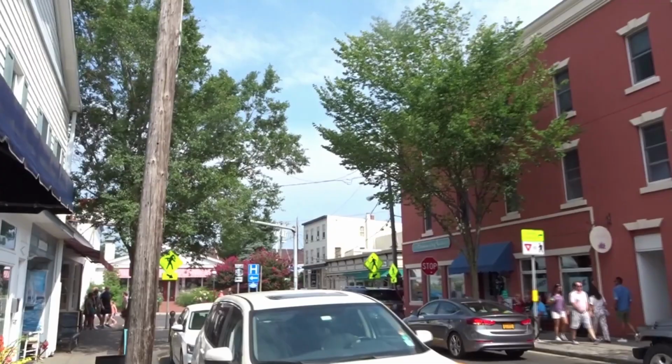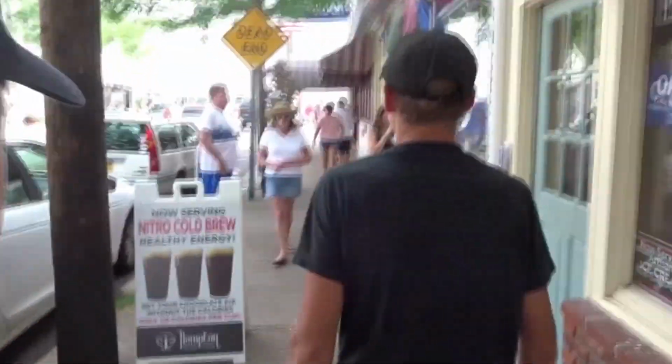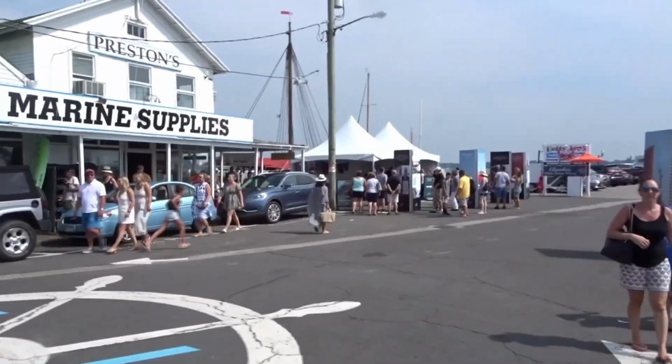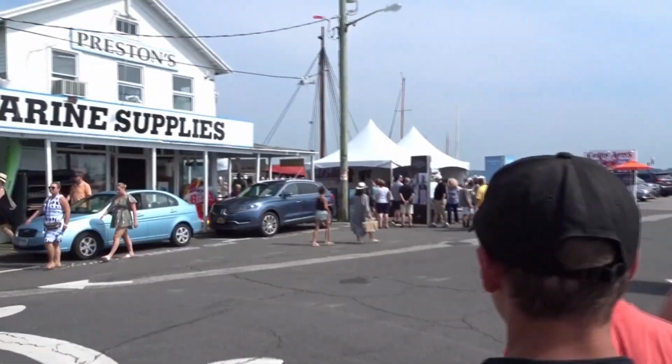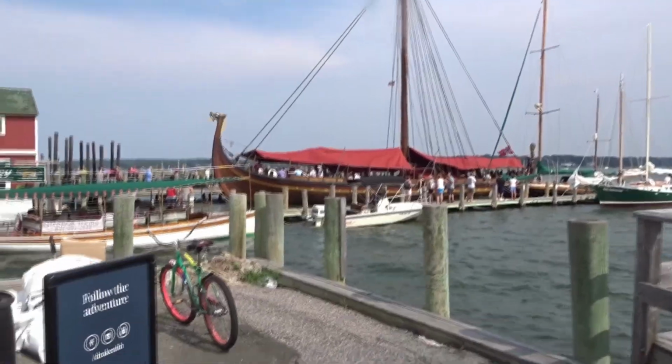All right. And we're here. Greenport, seeing a Viking ship, it's going to be cool. I do have my camera. There that ship is. It's a beautiful ship, I can tell already. It's more Norwegian, it's called the Drake Oaken.